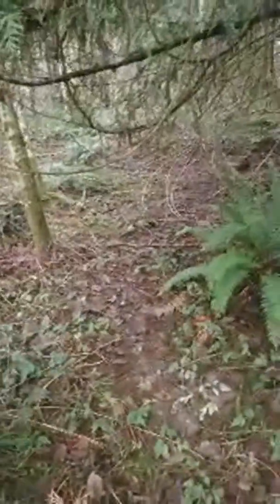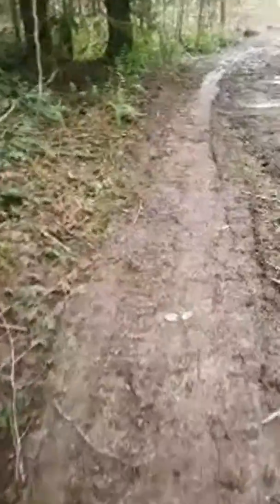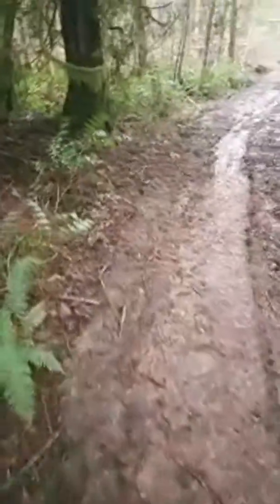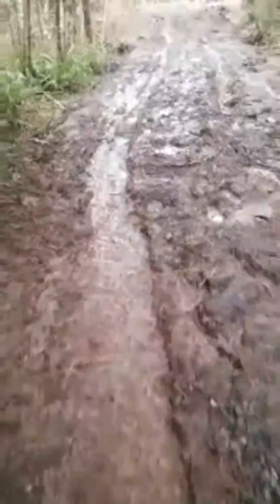Yeah, that's just a little trail from the deer. Looks like there's a buck rub back there. Well, dang it. Looks like I'm working tomorrow. Yeah, it looks like I'm working tomorrow.